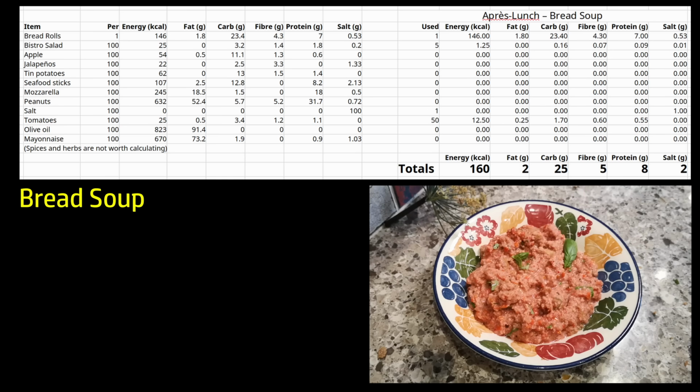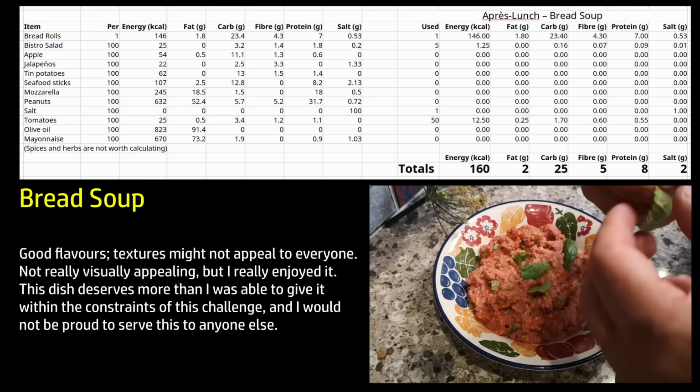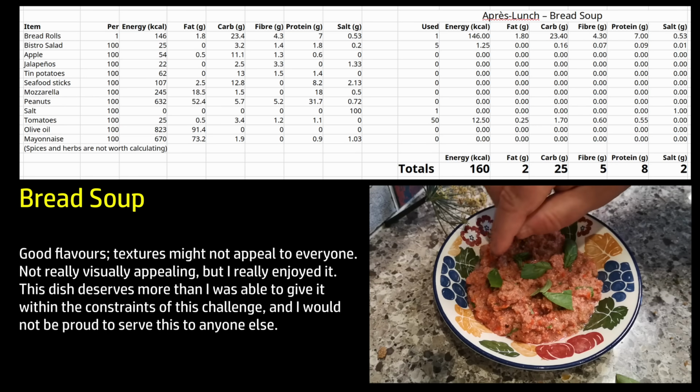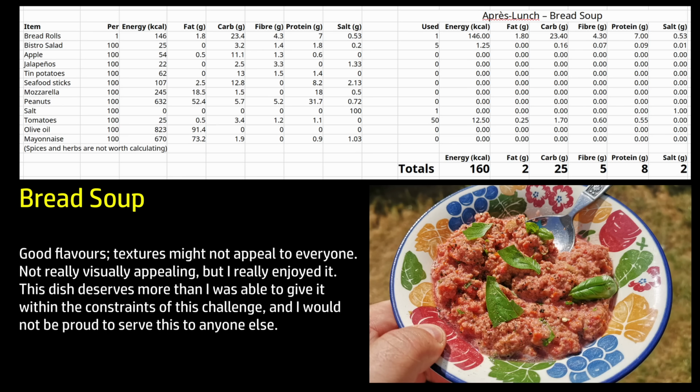Après lunch bread soup. Good flavours. Debatable texture, although I enjoyed it, but not really visually appealing. This dish deserves more tomato and some pepper and/or paprika, and I really should have used the olive oil here. Not that it was lacking in flavour, it was genuinely tasty, it just could have been more than it was. Only 5 out of 10. I mean, I honestly and wholeheartedly enjoyed it, but I don't think I'd be proud to serve this to anyone else, at least not in this form.